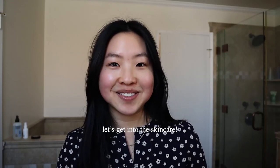What else is new? I've been using this balm from Pericombe MD. I really like this one. It's pretty basic. It's like coconut oil as the base, but let's get right into it.